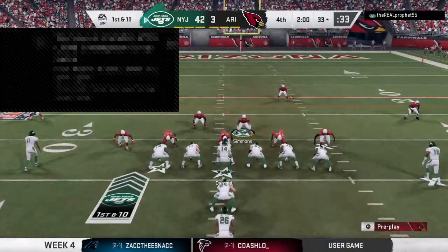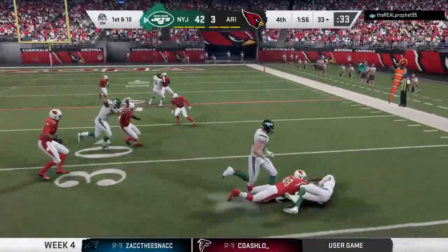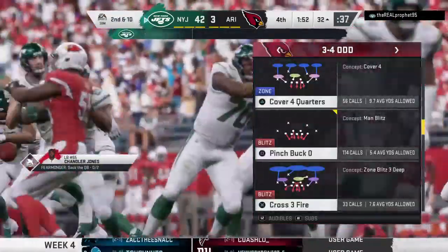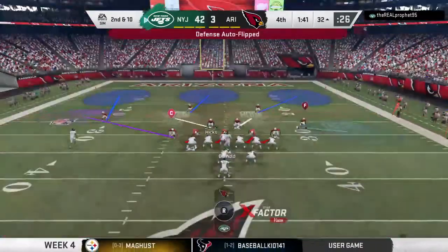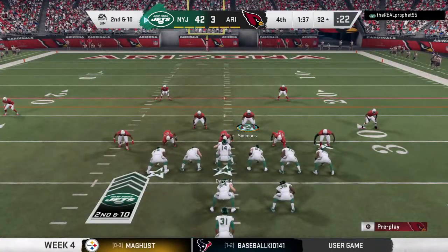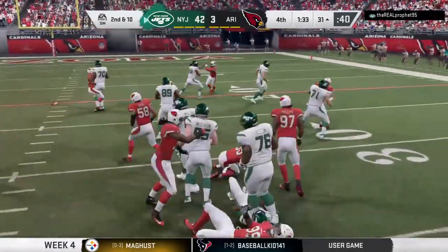And let's see what they've come up with offensively after having time to talk it over. Here's Smallwood. And they're going to him right at the line of scrimmage. Just no cutback lane to be found whatsoever. 2nd and 10. He has elite instincts from his linebacker spot. He's able to diagnose the run and flies in like a missile to stop that one behind the line of scrimmage. On 2nd down, Richard.